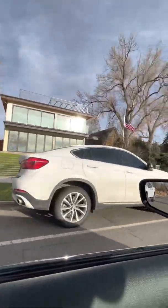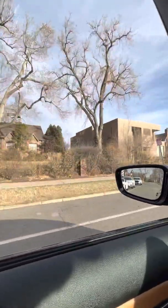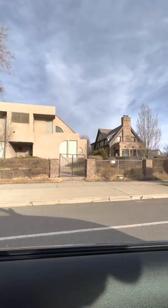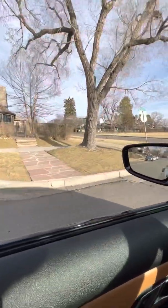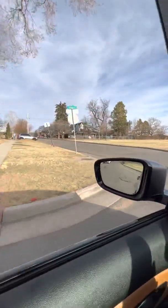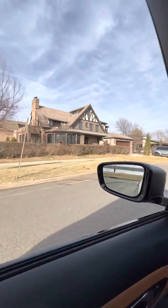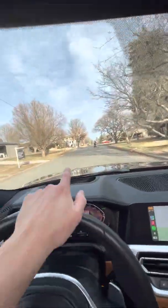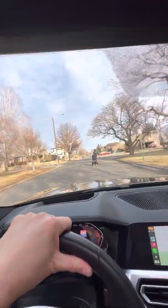Really nice scrape and rebuild there with all of that glass front. Got some, I guess that would be considered brutalism architecture there. Modern brutalists. And then here we are again. Good example of pedestrian traffic that are not paying attention in the middle of the street.